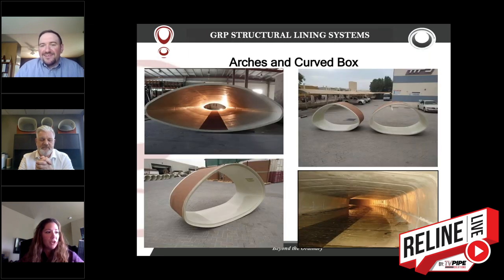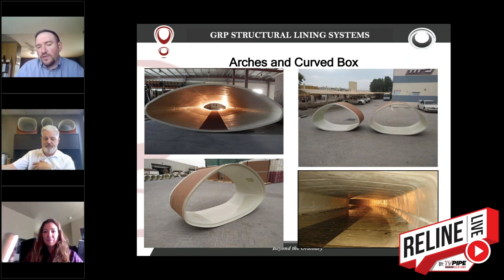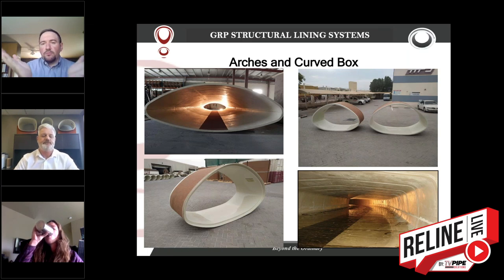These are some interesting shapes. So the top right and the bottom left are the same job. That is one that we are shipping this week. What you'll notice is that it looks kind of like a pipe arch. If you look at that bottom left photo, the haunches are a little bit moved up.